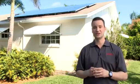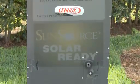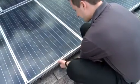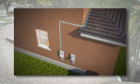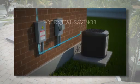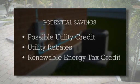With the use of solar energy on the rise, why not use the sun to power your heating and cooling system? Every Dave Lennox Signature Collection system comes solar-ready and able to add SunSource solar panels to harness the power of the sun. Federal tax credits and energy efficiency rebates from utility companies offset the first cost, making this a great investment for your home. And the best part is, any energy that isn't used can be sold back to the utility company, providing even more savings.